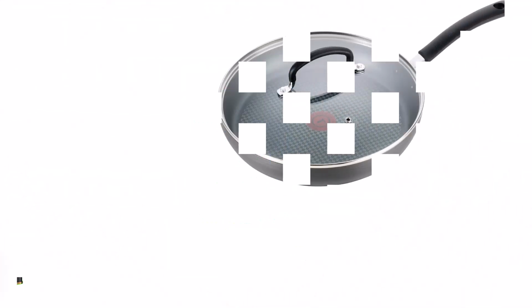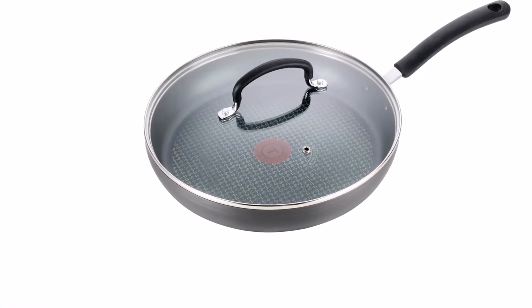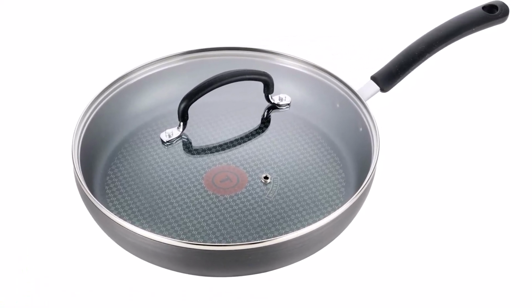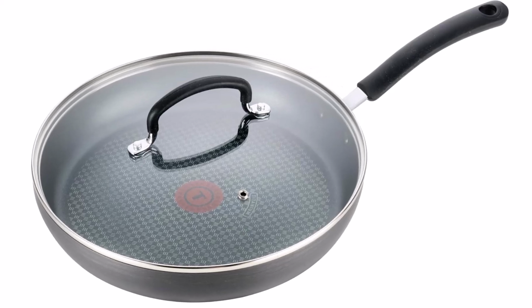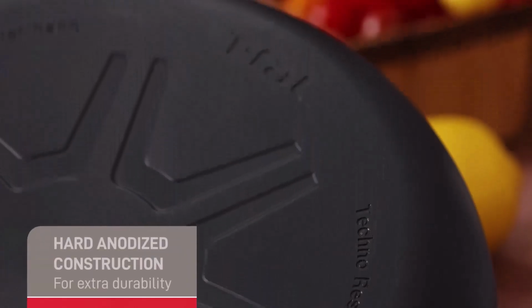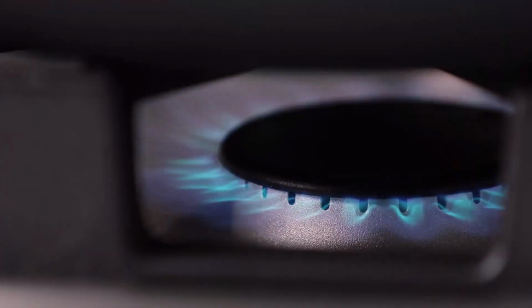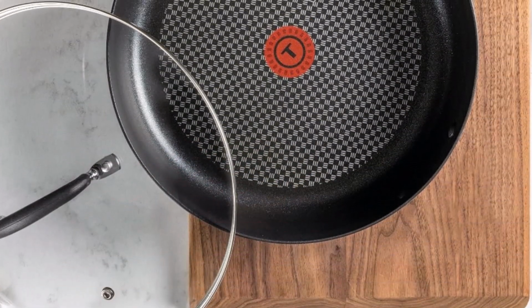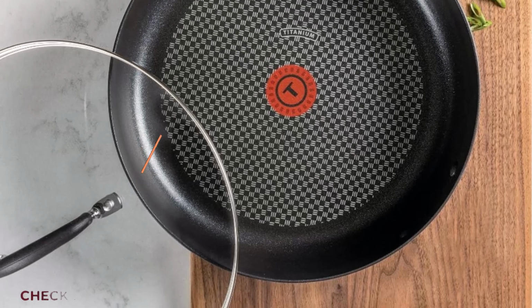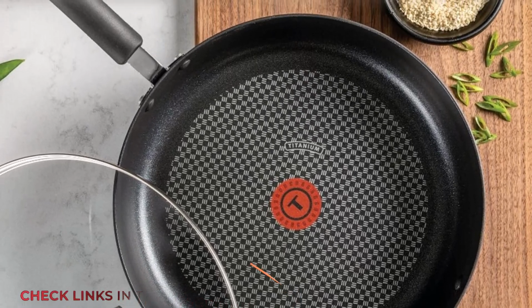Number 5. Tefal Ultimate Hard Anodized 10-inch. The Tefal Ultimate Hard Anodized 10-inch is more of a sauté pan than a frying pan. As such, it didn't thrive in the tests we ran it through, i.e. pancakes, omelets, and searing fish. This is mostly because the pan has tall, vertical sides. When used for appropriate tasks, such as making sauces, deep frying, and, you guessed it, sautéing, the pan performs well.